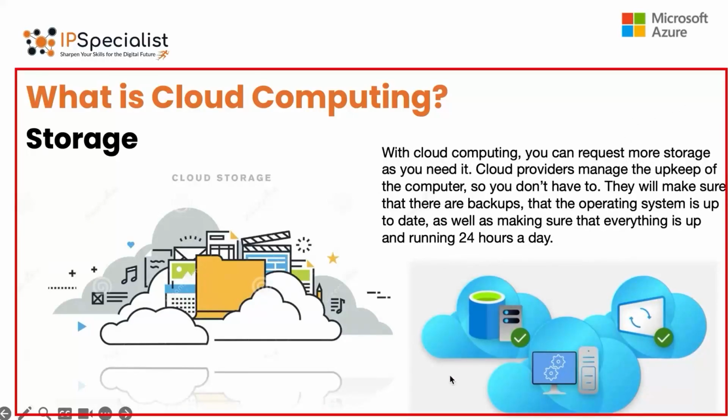Cloud providers manage the upkeep of the computer, so you don't have to. They will make sure that there are backups, that the operating system is up and running, and it is always running 24 hours a day.